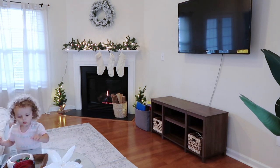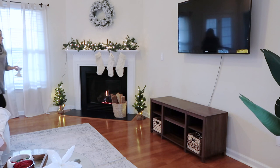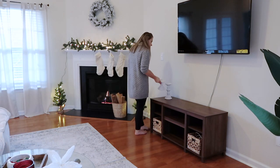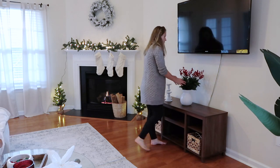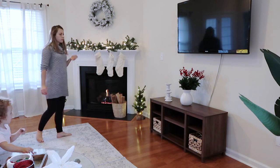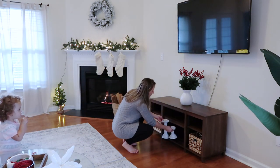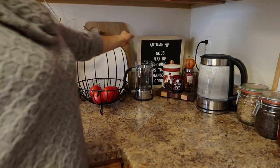I have two bins of toys for my daughter downstairs to play with, but I had to move those out of the way because it was getting a bit cluttered here. And as you can see, I brought those red berries in the vase and placed it there. And for the candle holders, I was deciding if I wanted to use them at all, and at the end I decided to keep it simple because less is more.